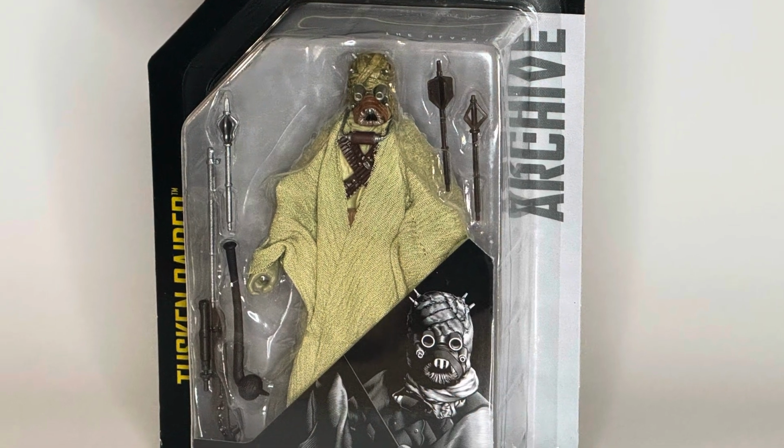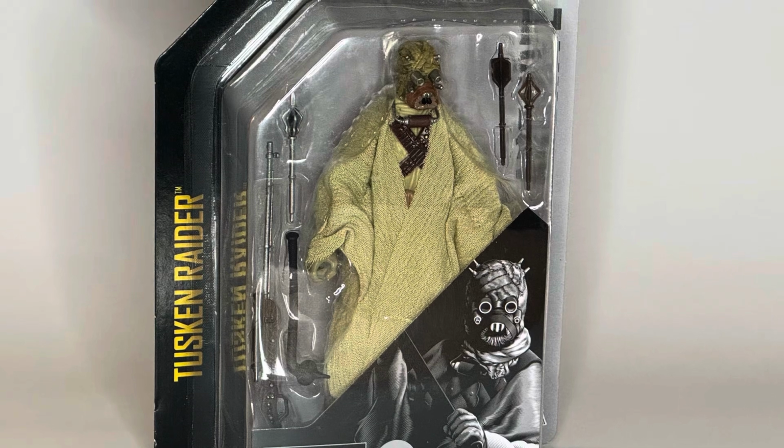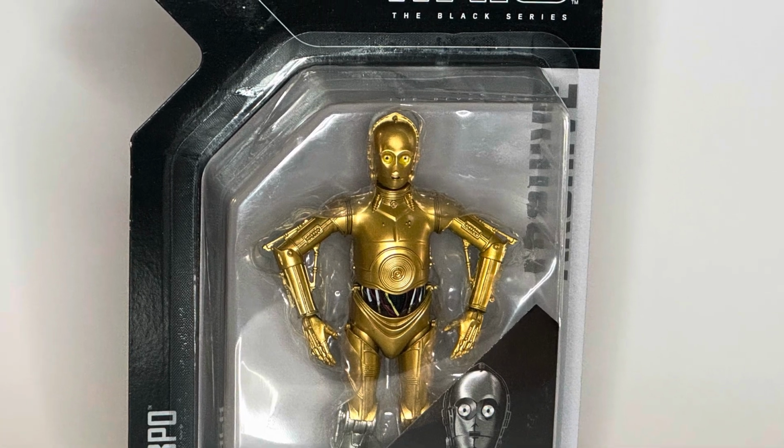This next one is cool. Also another GameStop sale piece in the Tusken Raider, and I know that they're coming out with a few more of these, so I thought I'd get this one as well as the other ones and have a little bit of diversity with those characters.